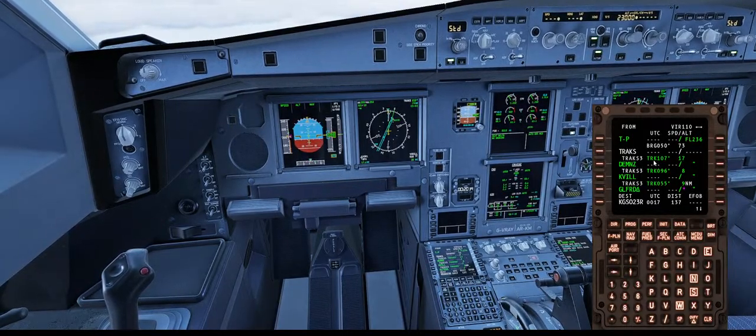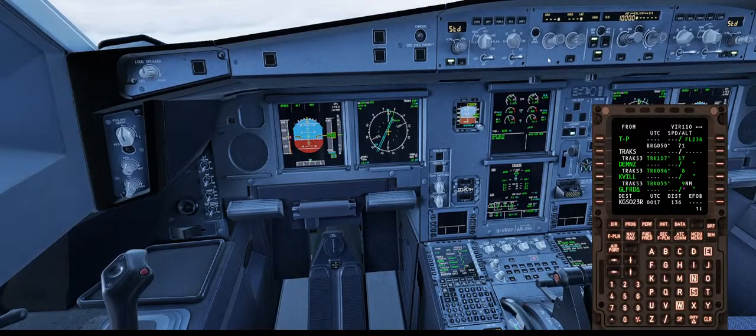Virgin 110 requesting descent down to 10,000. Virgin 110, descend and maintain 10,000. Descend and maintain 10,000, Virgin 110.